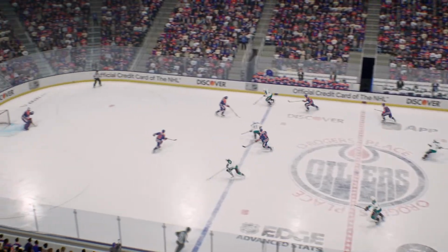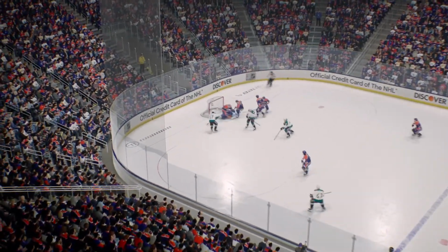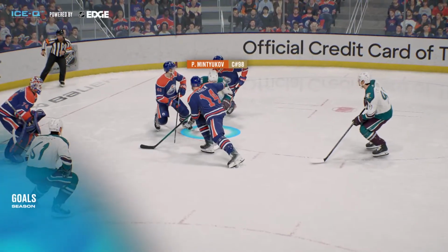What is going on? 2 goals in a minute 10, James. Quick response back-to-back here, and the team is humming. Yeah, and talk about putting your opponent on their heels.